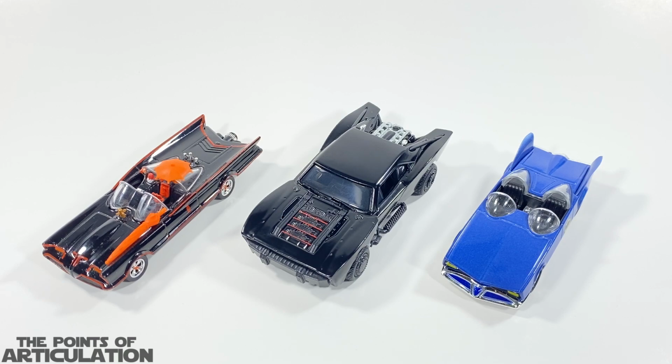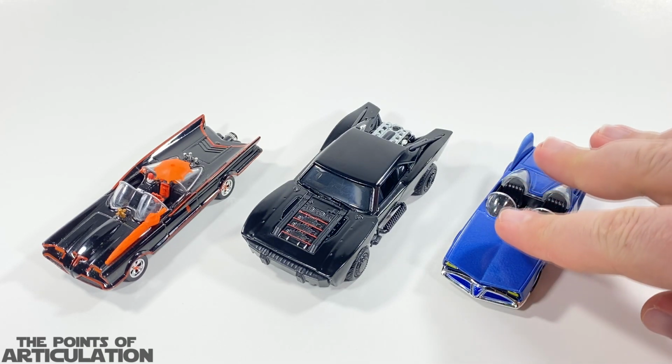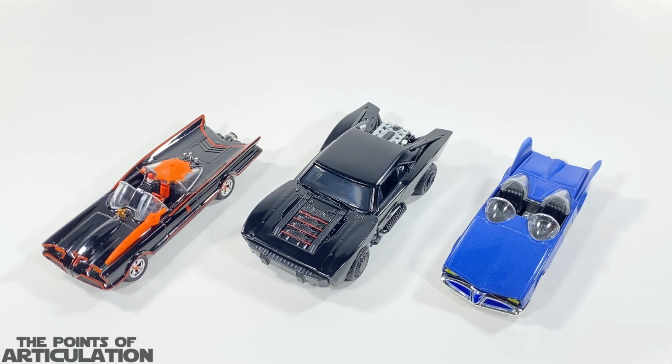Amazing stuff, right? And then finally on the right hand side, we have the Super Friends Batmobile, one that has been eluding me for almost half a decade, and I love this. Pretty sick, right? You know, one day we will get to review all of these. I love this stuff. But let me know, which one of these is your favorite?